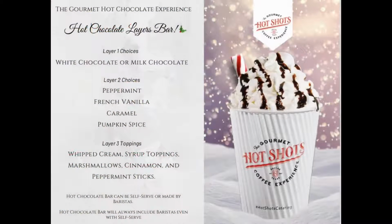Let's see here. So this is then our hot chocolate layers bar. We call it the hot chocolate layers bar or the hot chocolate experience. This is a really cool experience because this isn't just your standard hot chocolate. Most caterers that come out and do hot chocolate are going to take milk and chocolate, mix it together, put it in an urn, and bring it out to you. And more than likely, it's going to be a little cooler than when it was first made. It's also going to taste different, because the longer it sits in that container, it's going to start changing in taste and everything else.